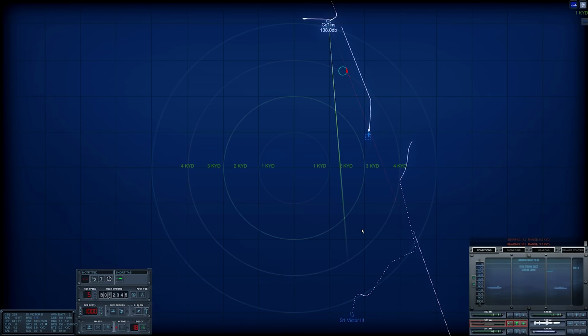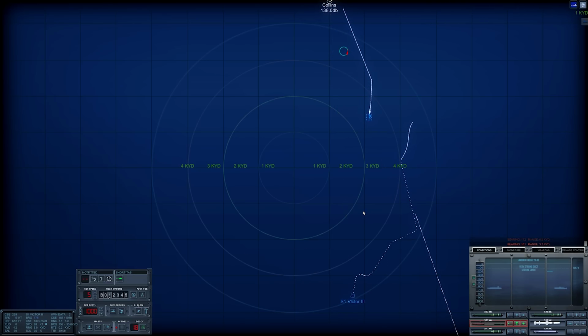Let's get this torpedo going. The Victor's running at 30 knots again. Pretty sure it'll be up to... Torpedo room, tube six, ready. Although it looks like it's decelerating, but we'll see. Bring the torpedo down to depth.